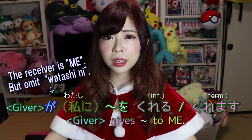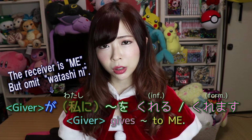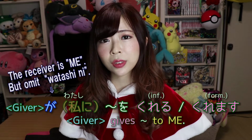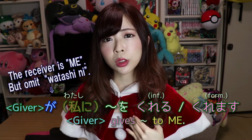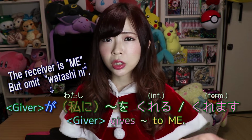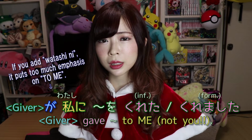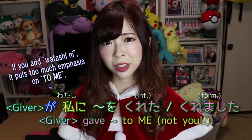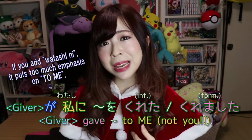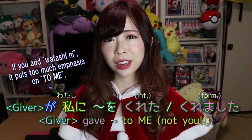But when somebody gives something to me, we would use くれる. Since the verb くれる is used for someone giving something to me, again we don't put 私に. So technically, you could say somebody が私にくれました, but it's not necessary. It sounds like he didn't give it to you, he gave it to me. Like you put more emphasis on the fact that that person gave it to me.